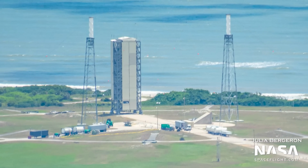Next up, out at Slick 46, we can see Astra's ground service equipment, as well as the container that Rocket 3 is being stored in after completing static fire last week. Final preparations are underway, leading up to their launch of the NASA TROPICS-1 mission.